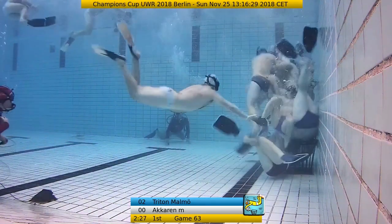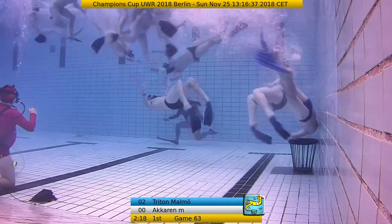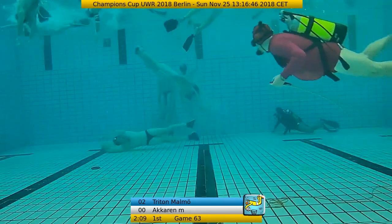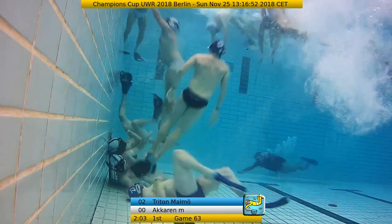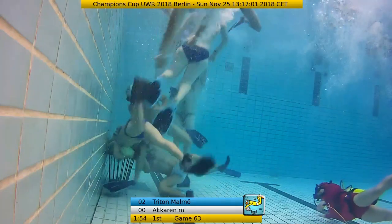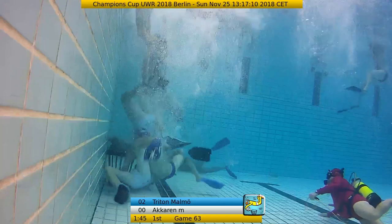So yes, Akkaren now trying to push in on Malmö Triton's basket. Malmö Triton defending with four to five players underwater here, getting the ball back, getting to a scrum on the surface, taking away time from Akkaren. Akkaren needs to find some way to outplay the Swedes here, but it seems that Malmö Triton is quite a stronger team. And yet again, a quick fast break, straight onto Akkaren's basket. Player twisting and twirling himself towards the goalkeeper. Nice positioning there, but the defender just in time flipped the ball away. Who picked it up? I think it's in the scrum there.